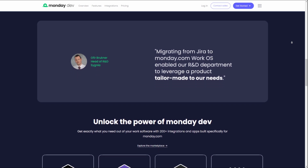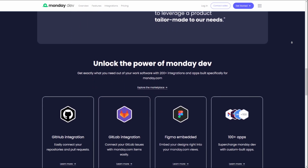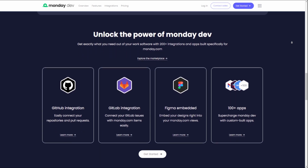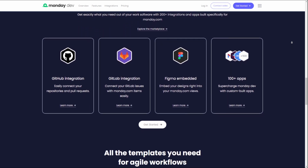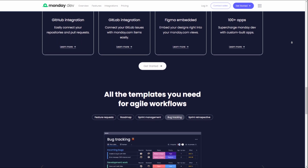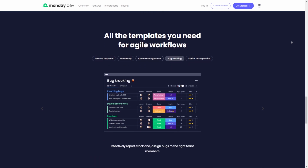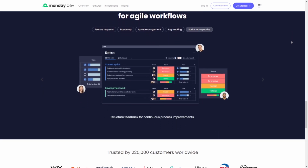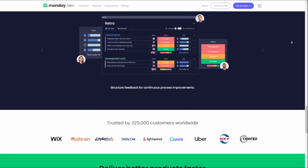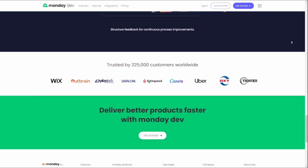By leveraging the developer platform, teams can create competitive advantages through custom software solutions that address their specific challenges and requirements. Whether it's integrating with existing systems, automating complex processes, or building bespoke applications, the developer platform provides the tools and infrastructure to bring these visions to life.